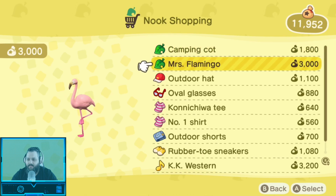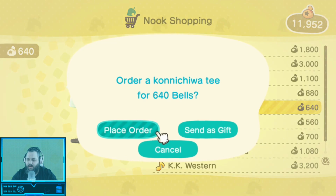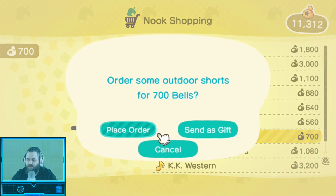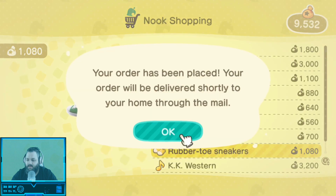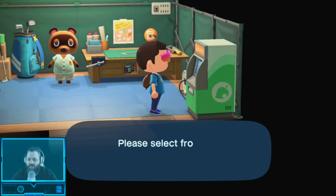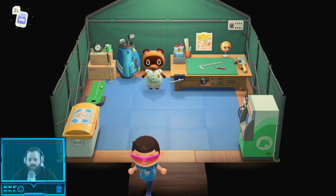A camping cot, Miss Flamingo, outdoor hat, oval glasses, konnichiwa. Yes. Outdoor shorts. Sure. Rubber-toed shoes, AKA Western, which I already have. Okay. I figure I can recolor those shoes. Bye. Oh, I have to do the workshop thing. No, you haven't. Hmm.